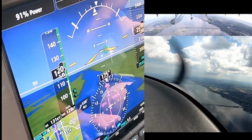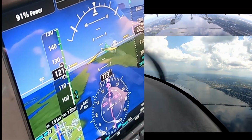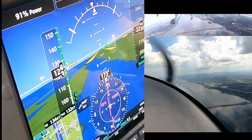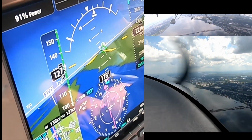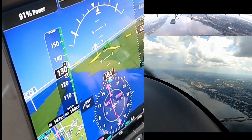To avoid Patrick, we're trying to go towards the 95. So if we look here, we're trying to go like a heading of about there, just 185. Cool.